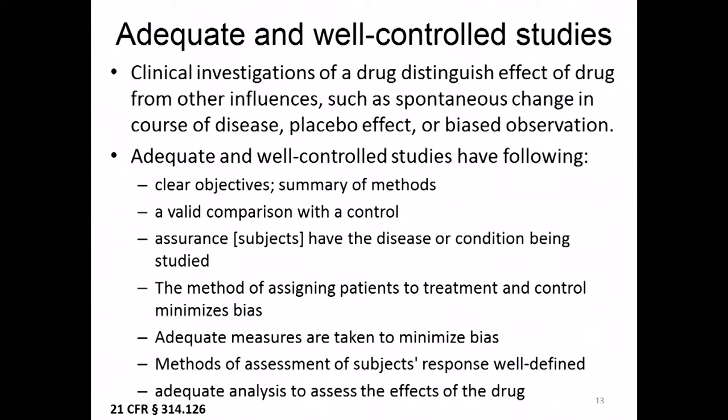And as you read this, has anyone here ever helped write or read a clinical protocol? So you'll see this in all the protocols, right? So you have different treatments, objectives, inclusion, exclusion criteria, methods of randomization, also other ways to minimize bias like blinding, single blind, double blind, etc. And the outcome measures or endpoints are well defined, and then an analysis plan. So these are all things you sort of take for granted in a protocol, but they have their legal basis.